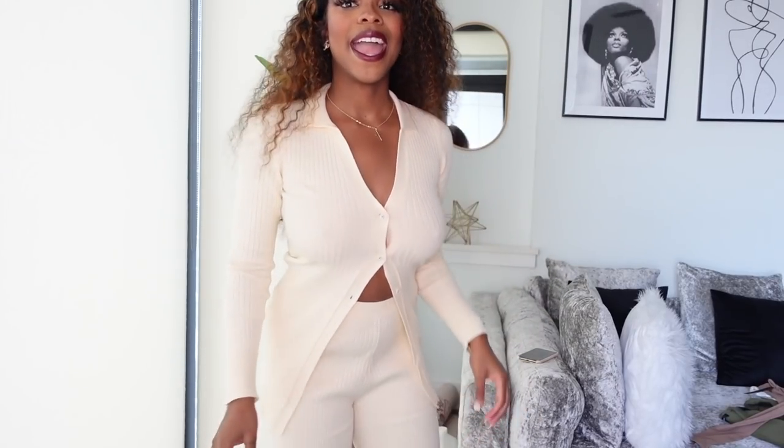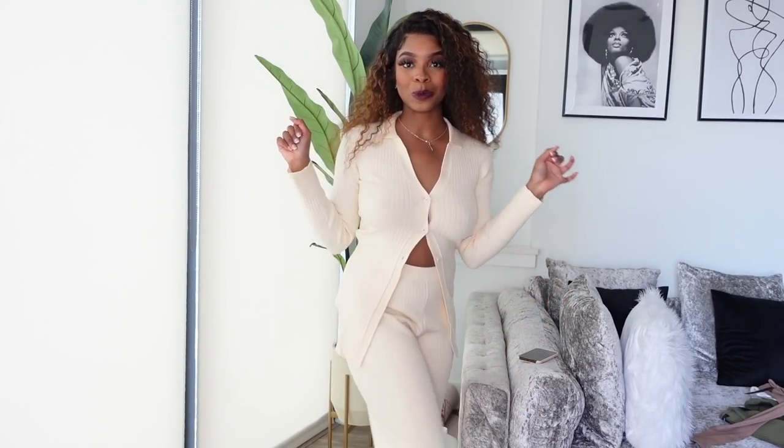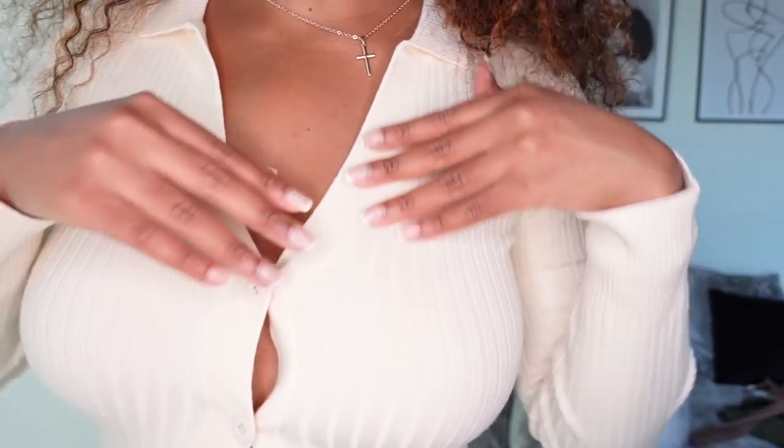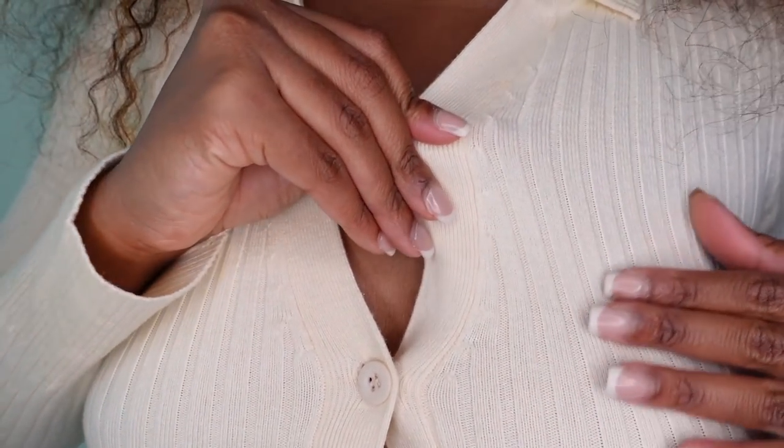So let's get into the first look. The first item is this ribbed knit cardigan sweater. It is a collared cardigan, long sleeve, button up, and I have the matching pants with it, y'all. It feels great on my skin, and this is the type of clothing that I love to wear during fall. It's comfortable and stretchy, and you could definitely throw on another layer on top of this, like a nice jacket. The material on this, you guys, is so nice. I want to get a close-up for y'all.